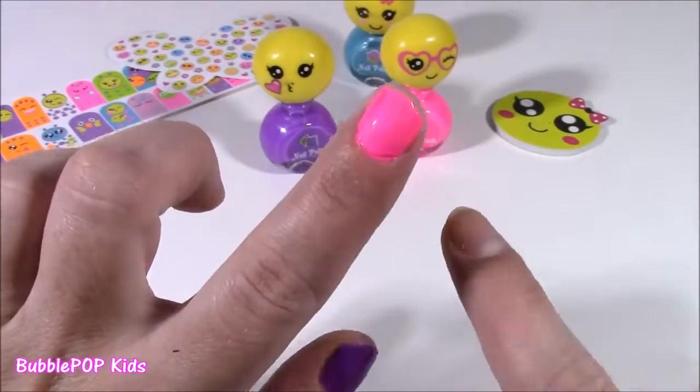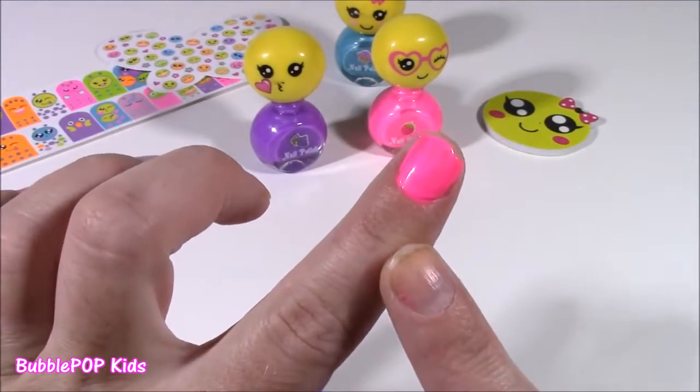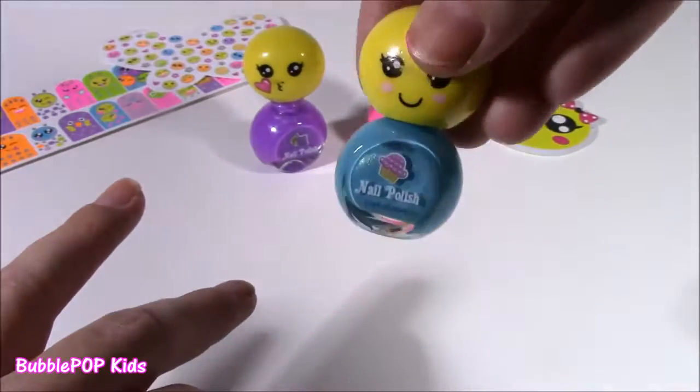Whoa, here is the pink. Look how bright that is. It smells so, so good. It smells like strawberry jam or strawberry cake. I cannot wait to try the turquoise. It's gonna smell like cupcakes.